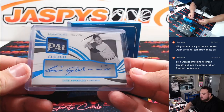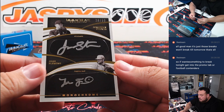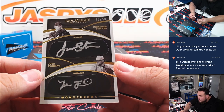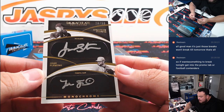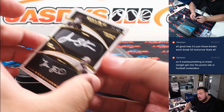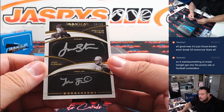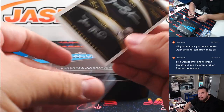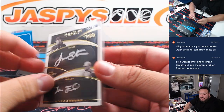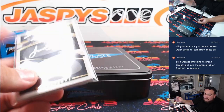It's pretty awesome. And then last but not least, we got a dual. Nice dual autograph there. Jonathan Stevier and Josh Fleming for Chicago, or Chicago and Tampa Bay, sorry. So Stevier is going to be a White Sox. And then, of course, Tampa Bay Rays is Nico. So actually, Nico, this is both yours. You have the Rays and the White Sox. Nice way to end the box there for you.